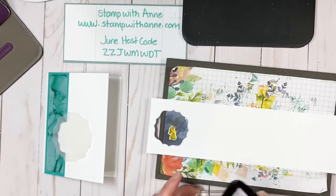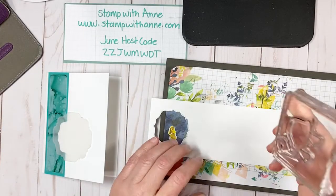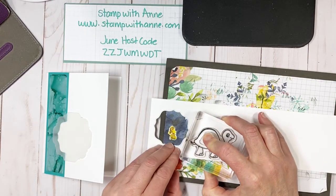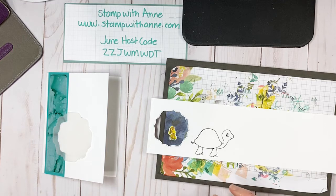All right, so I have my turtle. I just inked him up with Memento ink. So he's right there. We're just going to put him over there.